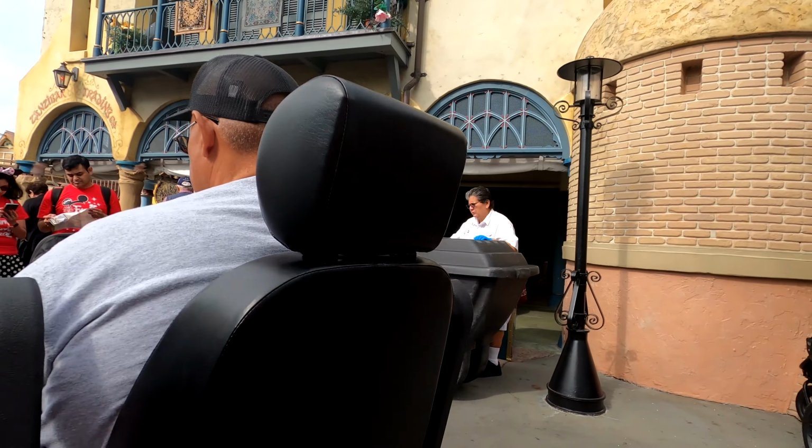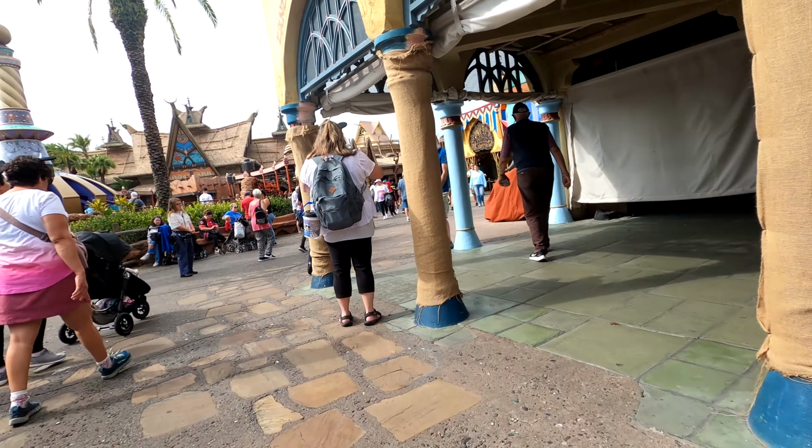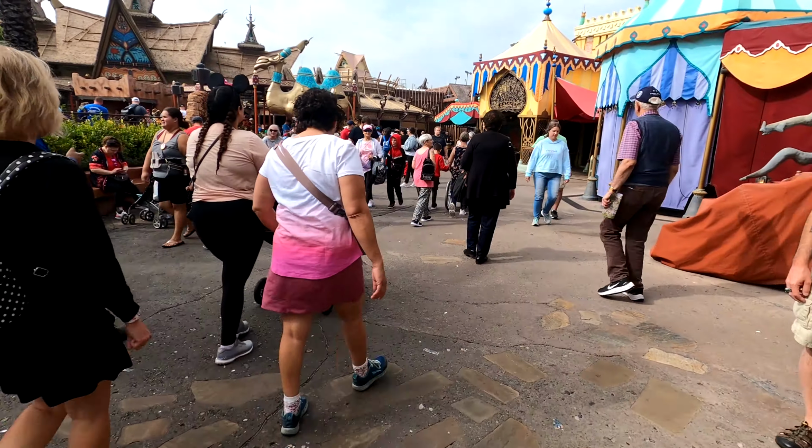Now, the theme park itself was extremely clean. There was loads and loads of cleaners around. You can see the amount of people, and how clean that floor is a credit to all of the staff and everybody that is working there.